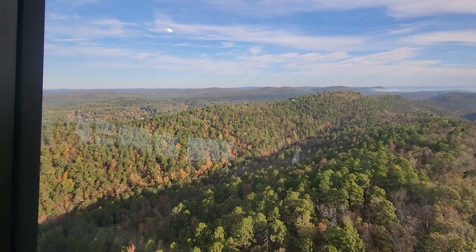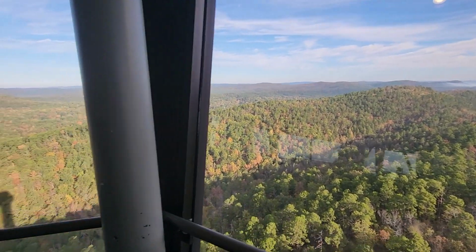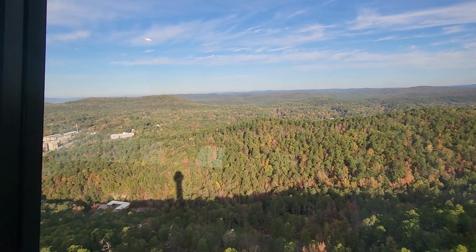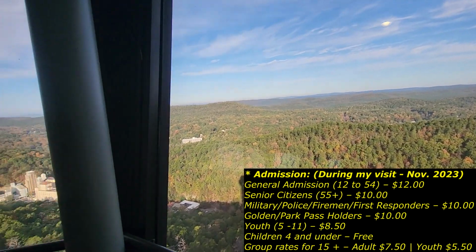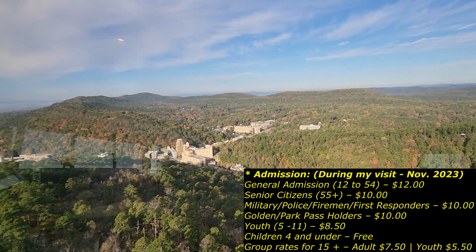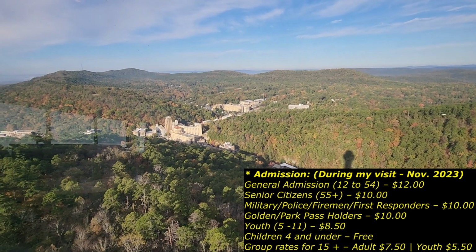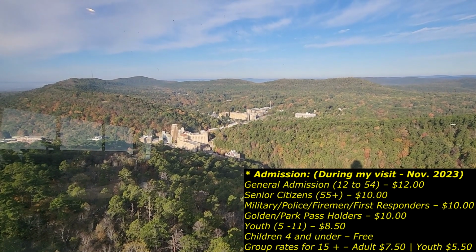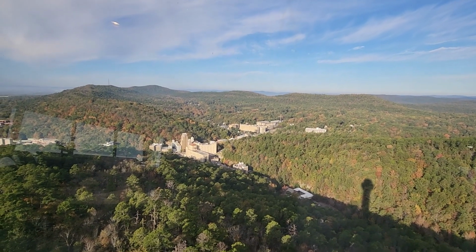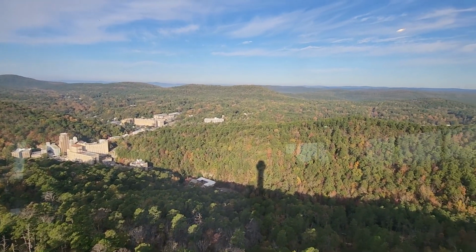The fee to come up to the top of the observation tower is $12, so not too bad. And for senior citizens over 55, which I am now, it was only $10. So definitely worth the trip up. Take the elevator. There's stairs too, but I've been hiking quite a bit, so I took the elevator up.